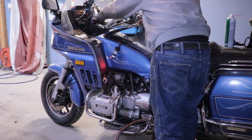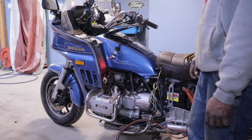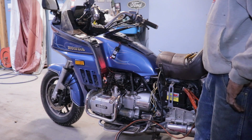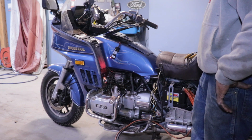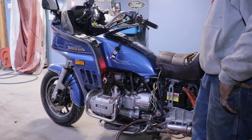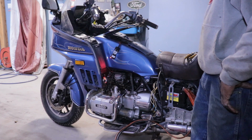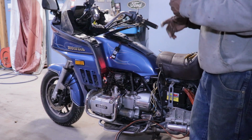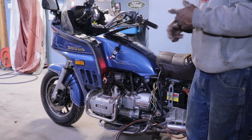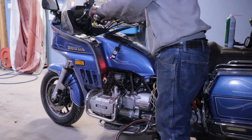Huh. Well, I guess I'm gonna have to let that starter cool off again. But it's gonna run though. Like I said, I'm gonna have to drain that gas out of the tank and put some fresh gas in it. I'm gonna have to go ahead and replace that starter. If you put a lot of juice to it, it'll turn over. It seems like as it gets hot, it turns over faster. And now it won't do anything.